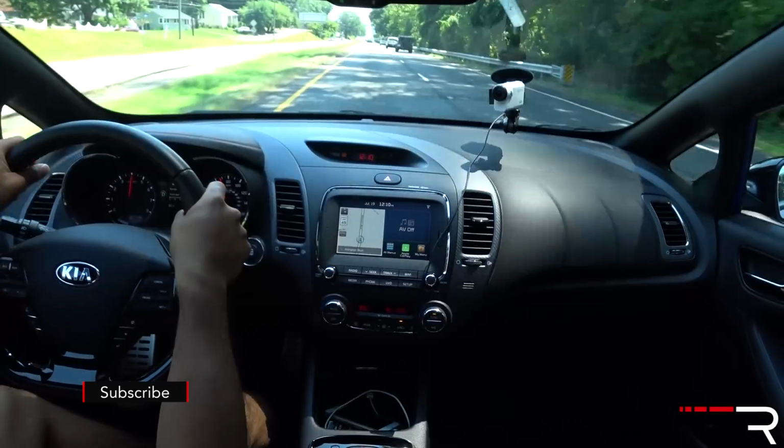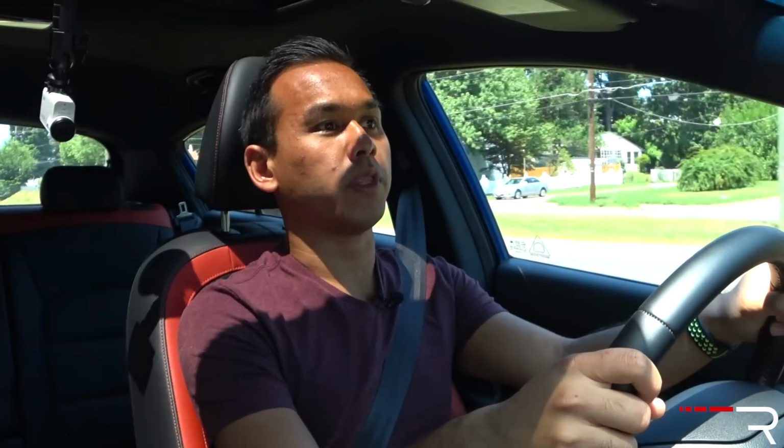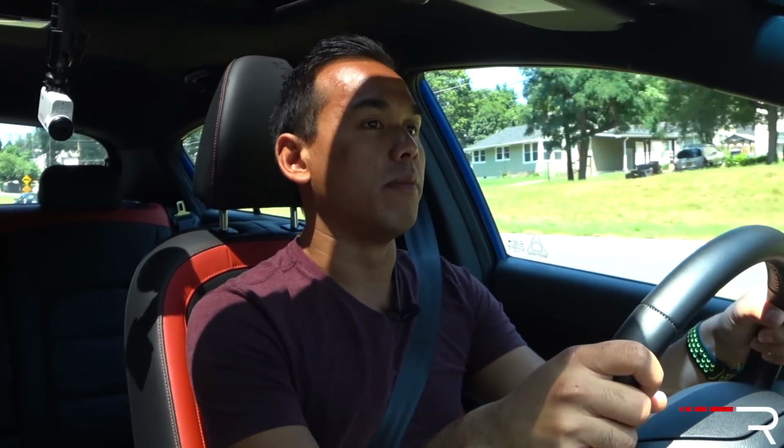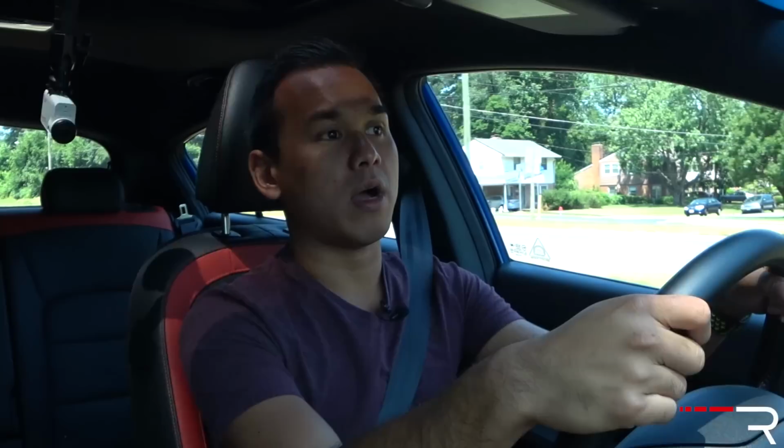Now it feels like this car gets to 60 in the mid 7-second range, which is pretty quick. This would keep up with a Civic Turbo with the CVT, but this would get smoked by a Volkswagen GTI, which is kind of in a class above this car, where it's a true sport compact hot hatch.